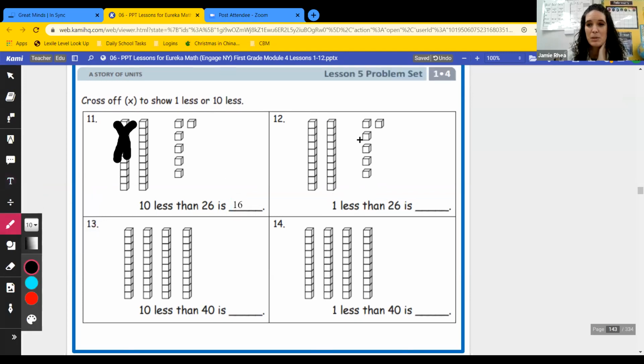Guys, my screen just disappeared on me. I think you can see it. Okay, now it's back.